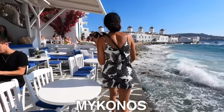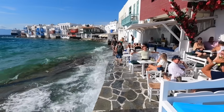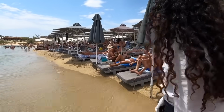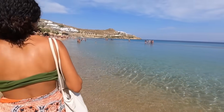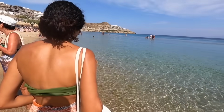Mykonos was our least favourite, even though it's so popular. It is beautiful, but the places that we visited in Mykonos didn't seem to be any better than what we had seen on the other islands, and it was very busy. The beaches and towns are pretty much the same as you can find on the other islands in the Cyclades, so it didn't really seem to justify our expenses on the island being 2 to 3 times higher.